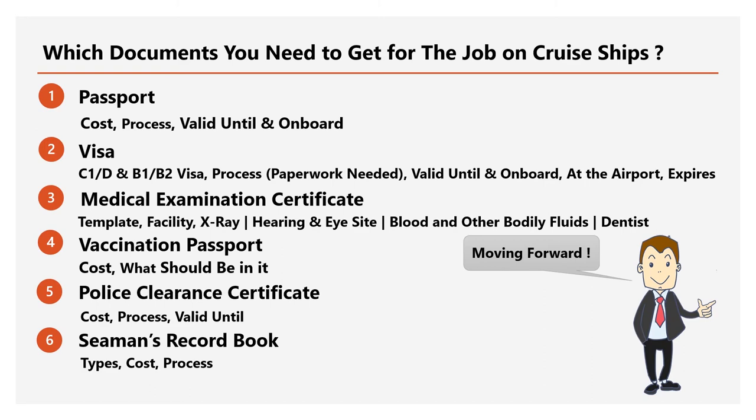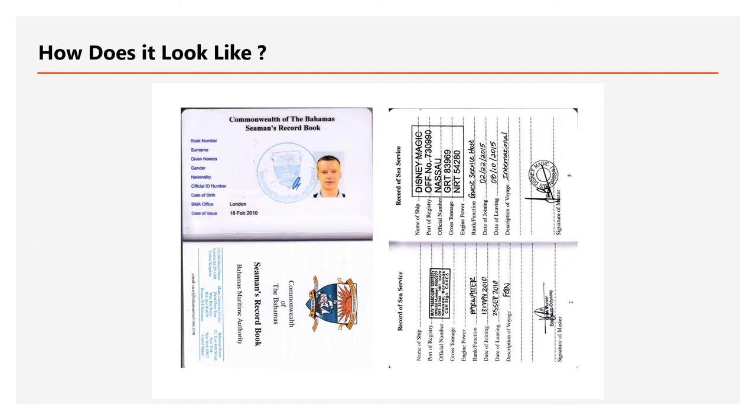Right. Moving forward, seaman's record book types. Okay, let's have a look how it looks. So this is my one. I kind of got rid of my details, but this is my document, and this is the passport type one. There's ID type as well, which I heard Bermudas are doing. This is how it looks. It looks like a passport, and basically on the right hand side you can see that's where they track your service.